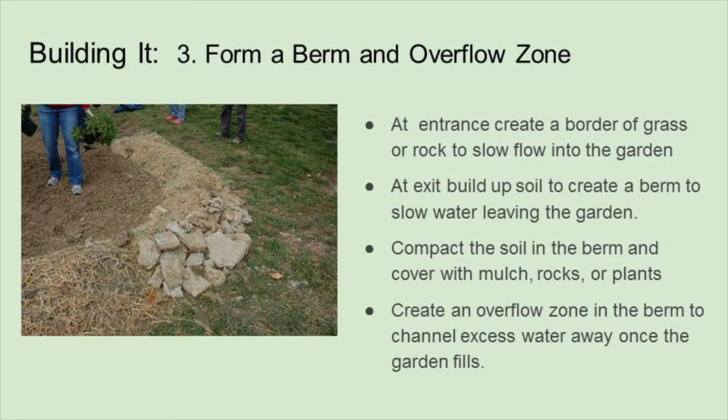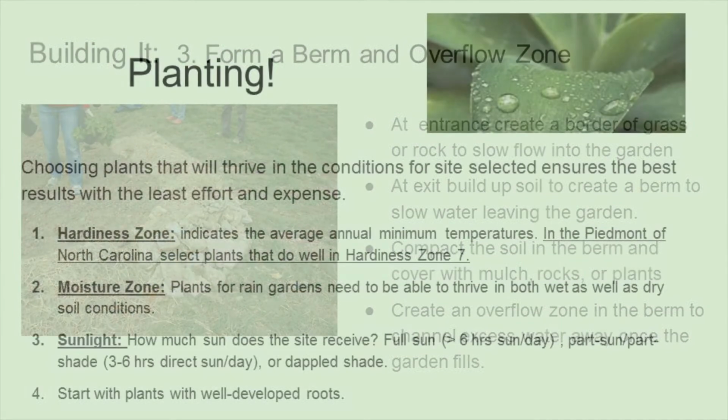Step 3. Form a berm and overflow zone. At the entrance, create a border of grass or rock to slow the water flow into your garden. At the exit, build up soil to create a berm to slow water from leaving your garden. Make sure to create an overflow zone in your berm to channel excess water away once your garden fills.